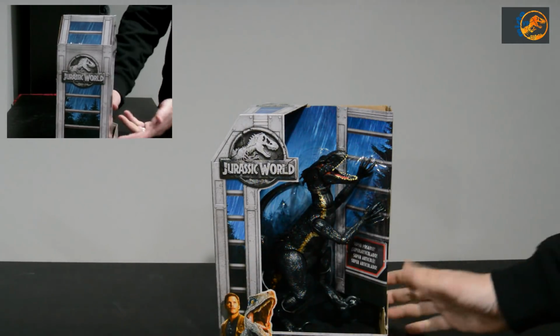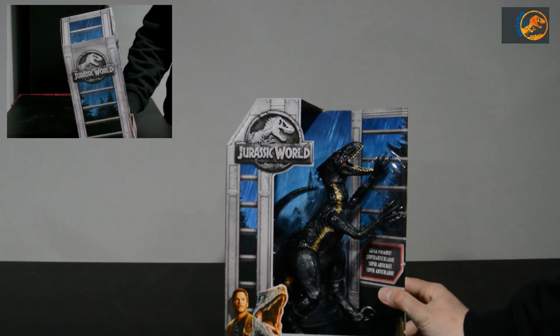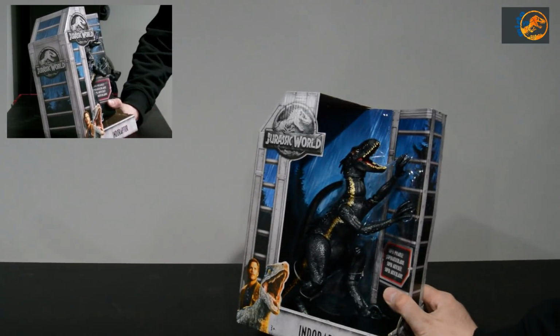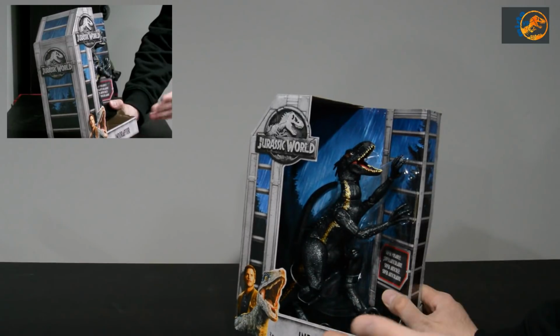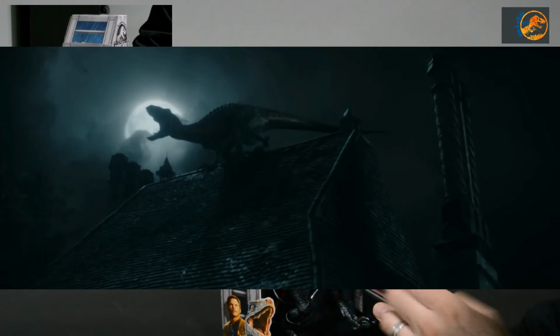Today what we have is the Indoraptor. And man, I gotta tell you, especially today, after seeing the final Jurassic World trailer drop, and it heavily featured this dinosaur, I am so much more excited than ever before.